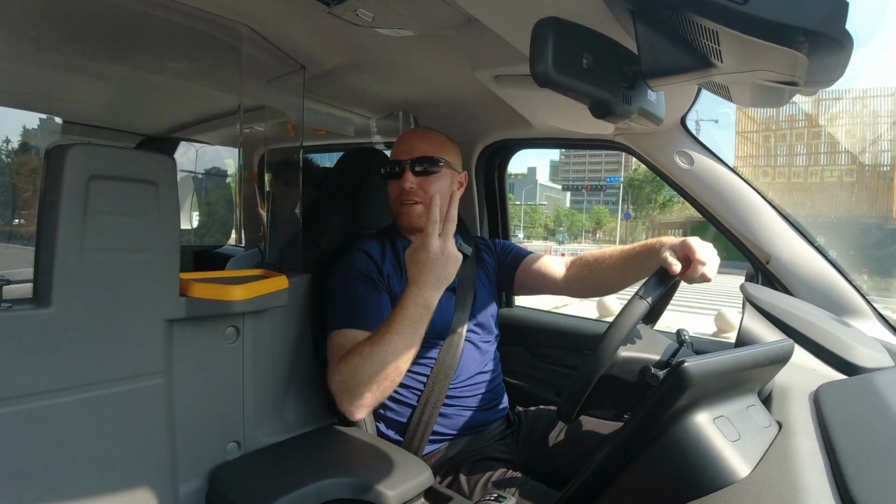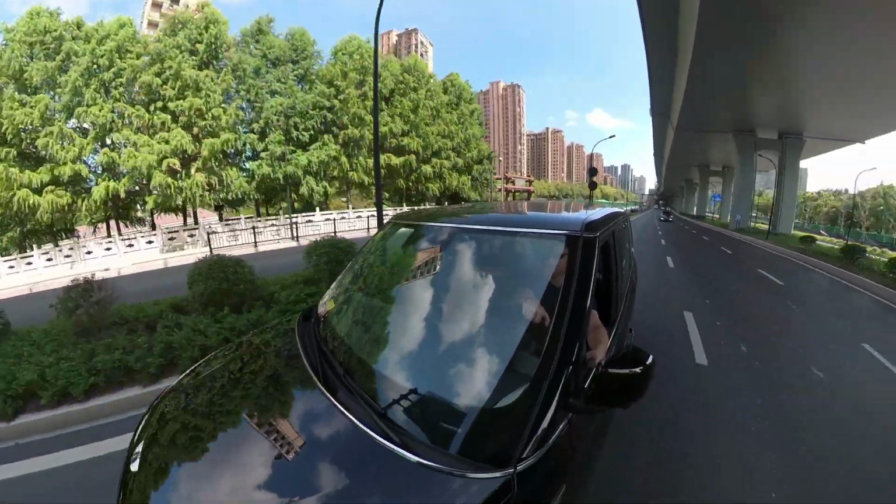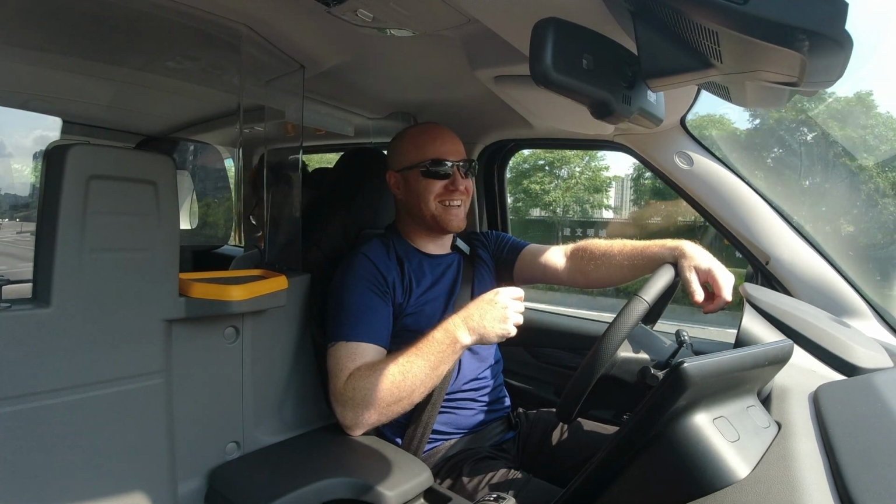Wait, shouldn't I be smoking a cigarette? We don't smoke in public places anymore, including vehicles. Even cabbies? Even cabbies. It's against occupational health and safety. Yeah. That'll be all, driver.